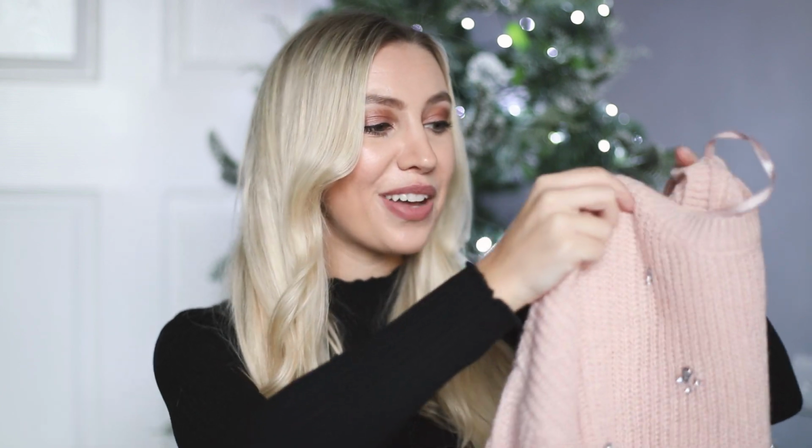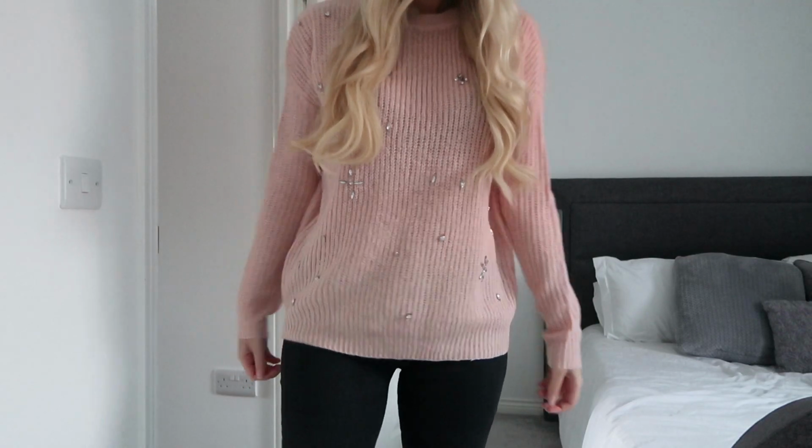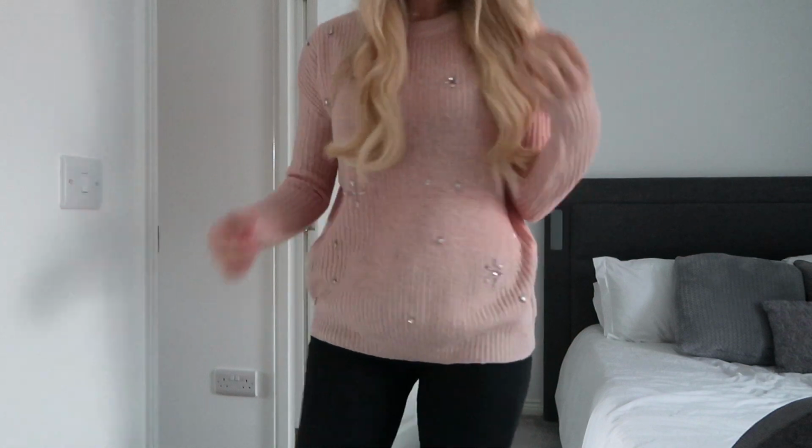Up next we have, would you believe it, another piece of knitwear, although this one's slightly different, so I'm going to justify it to myself. This is a really pretty soft blushed pink jumper with these pretty kind of studded diamante details. These kind of jumpers seem to be very in at the moment. I saw a lot of them on ASOS, but obviously this one is a lot cheaper.